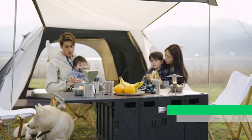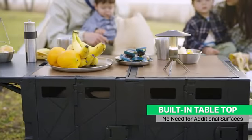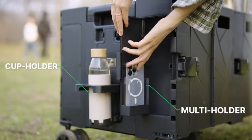Titan Cart's built-in tabletop serves as a stable camping table, adding versatility to your outdoor adventures. Additional multi-holders keep your small items secure.